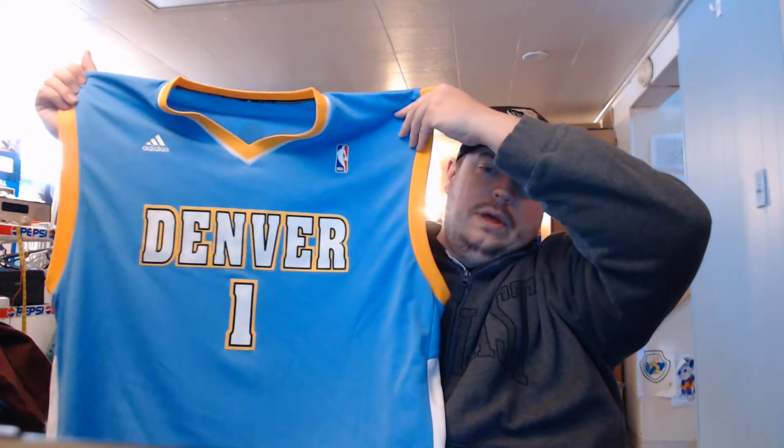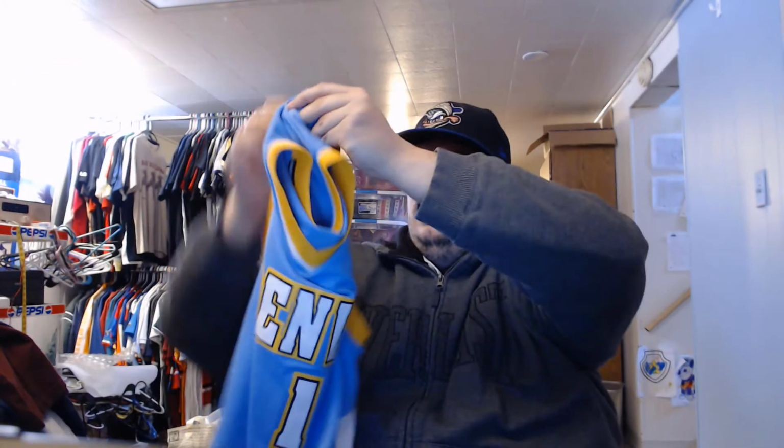The Chauncey Billups, Denver Nuggets stuff. Who am I thinking of? Carmelo Anthony. They made a ton of Carmelo Anthony stuff. Look it up before you buy it. Be incredibly price sensitive. It does sell, but it doesn't sell for very much. Make sure that you're not overpaying if you want to even pick it up.